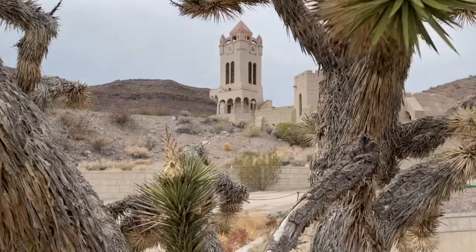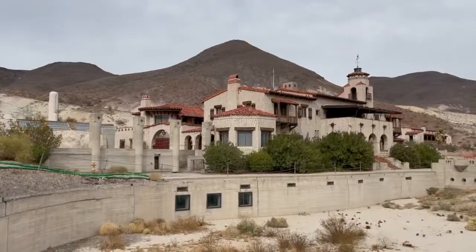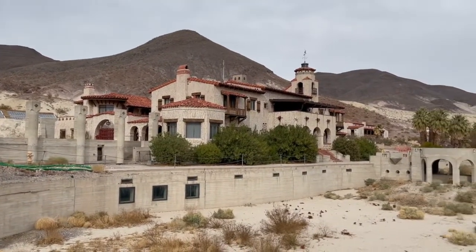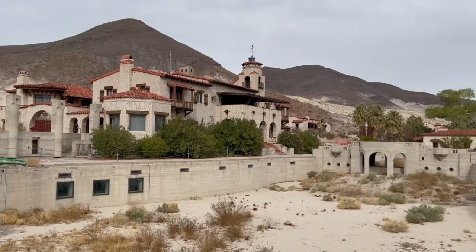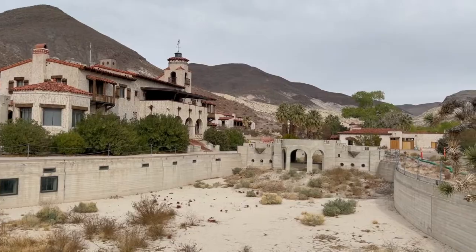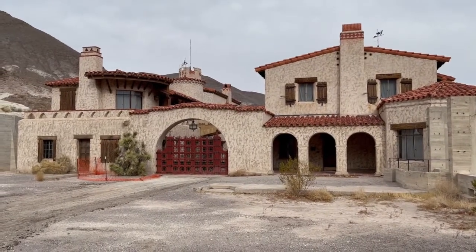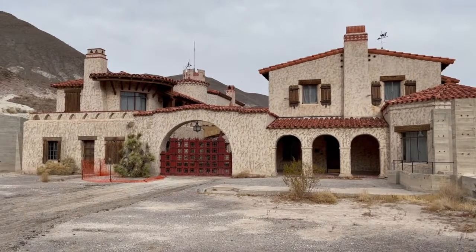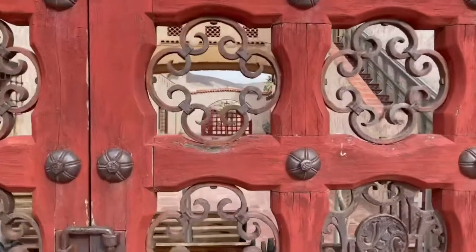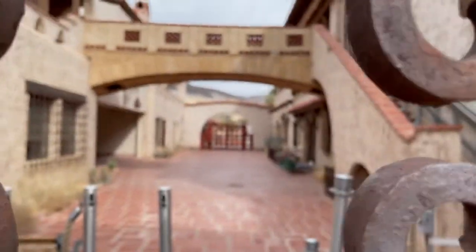Now, as you can see, Scottys Castle is built like a Spanish hacienda, and there is a 25-room mansion that's part of this complex. Unfortunately, we won't be able to get inside any of the buildings, but we will take a quick peek, look around on the grounds, and check out the architecture, and I'll share with you a little bit of the story behind how Scottys Castle came to be.